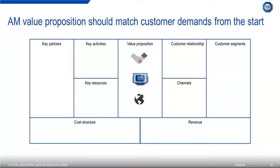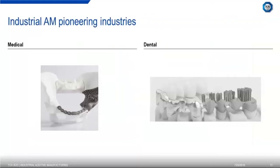Let us understand this topic more based on a few examples. Looking into medical, the hip replacement shown in this left picture demonstrates an exact fit to the human body. A new shape is created, complex structures are created here which were not manufacturable with the classical technologies, and on-demand service is possible. These are new value propositions. They haven't been possible with the classical manufacturing methods, and that's why this works.